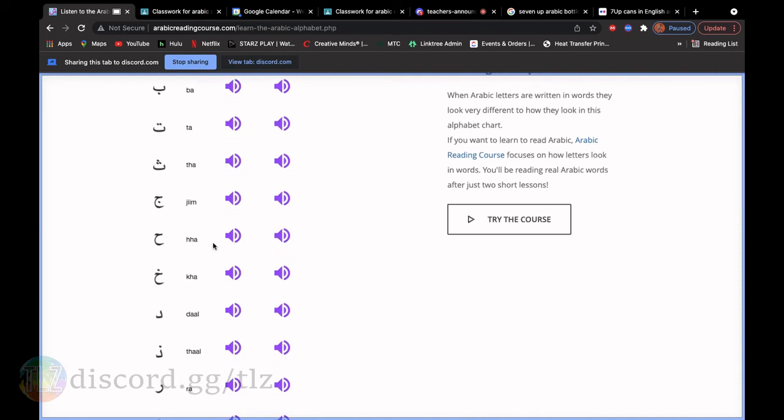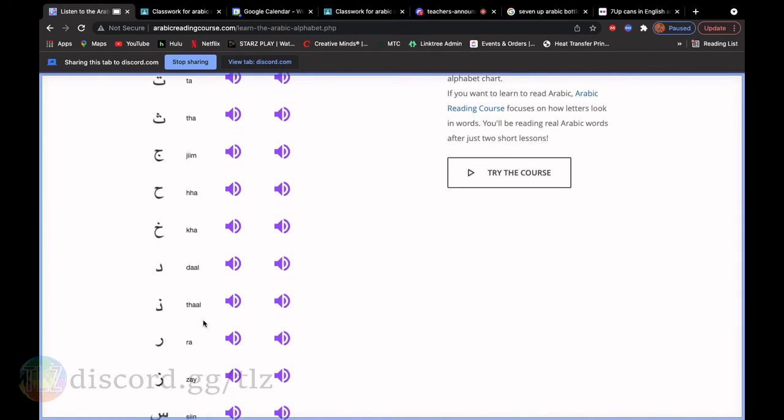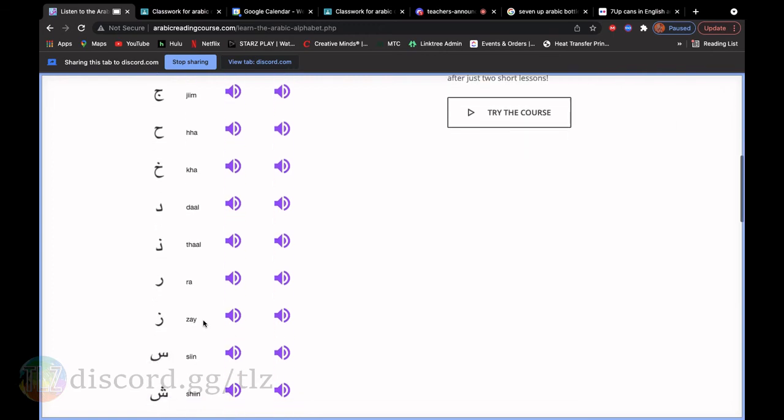And then this one is ha. It's pronounced like this. I like to think of it as an exhale. And then this one is kha. This one is dal, and the sound that it makes is da. This one is dhal, and the sound that it makes is like when you say the table, the curtains, right? It's the.